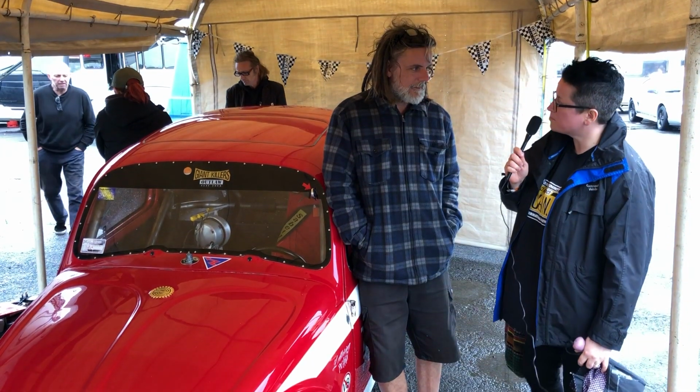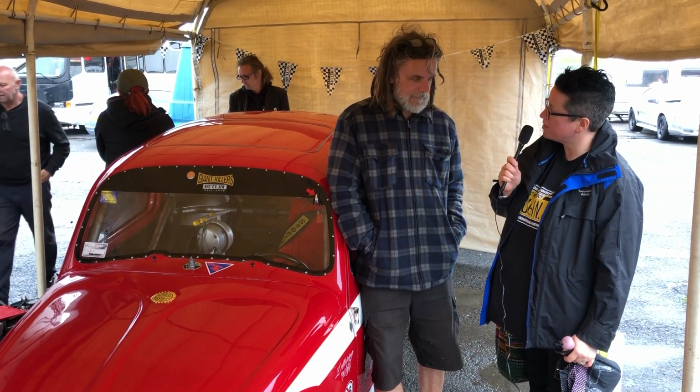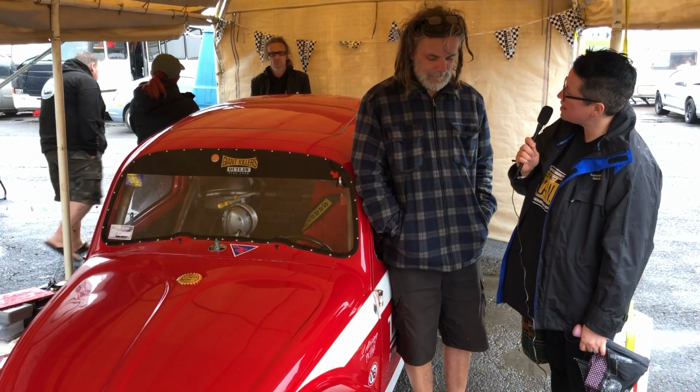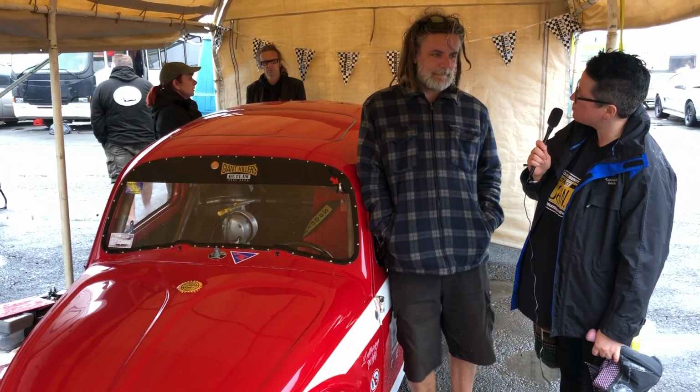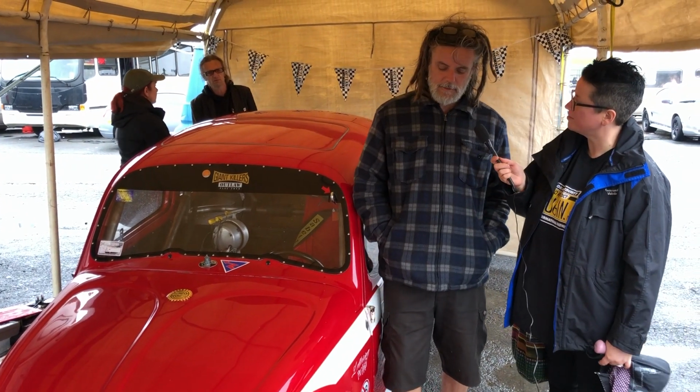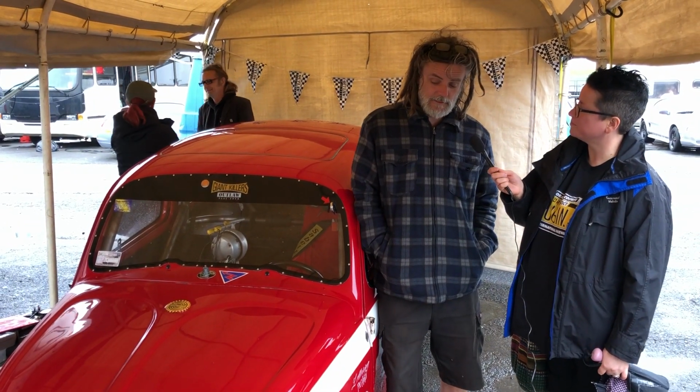So I'm here at Santa Pod with Ian Clark and his Beetle, his drag racing Beetle. It's very wet today, so no racing at the moment, but if you were racing, what sort of times are you running with this one? This is running 10.8s this weekend.